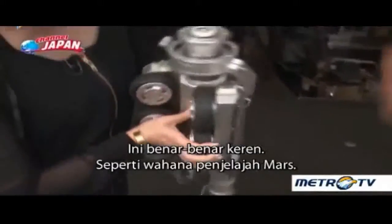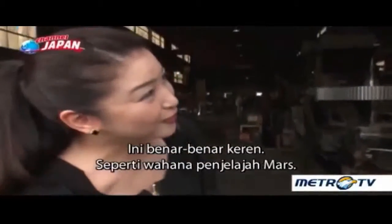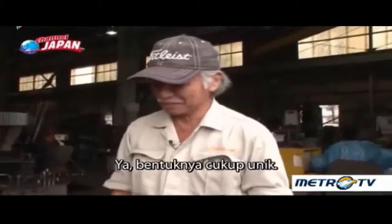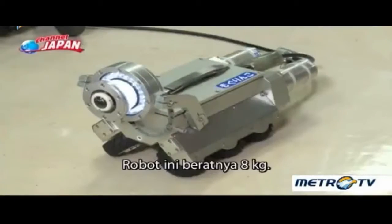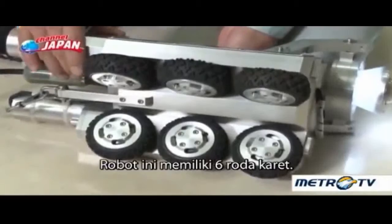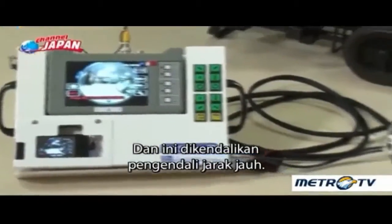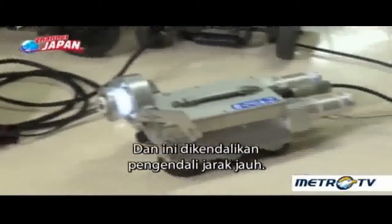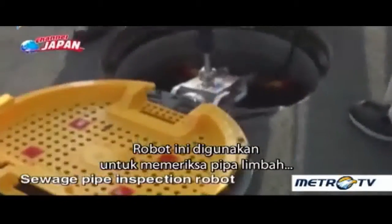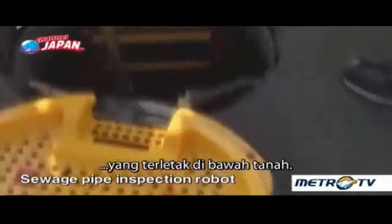This is really cool. It kind of looks like a Mars rover. Yes, it has a unique build. The robot weighs 8 kilograms. It has 6 rubber wheels. And it's controlled by a remote control. This robot is used to inspect the sewage pipes that run underground.